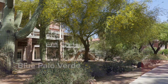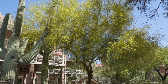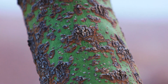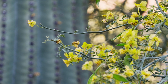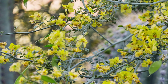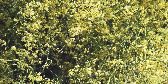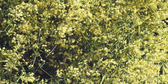The blue palo verde, Parkinsonia florida. This is a 25-foot tall, medium-sized, fast-growing tree that has a loose, spreading crown with blue-green photosynthetic trunk and stems. The branches are covered in small blue-green bipinnately compound leaves that cover the canopy with bright golden yellow flowers during the spring. The tree continues to photosynthesize using its bark even after losing its leaves during hot, dry summer months.